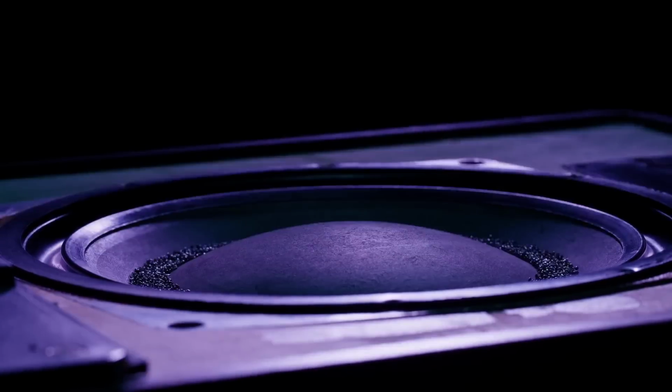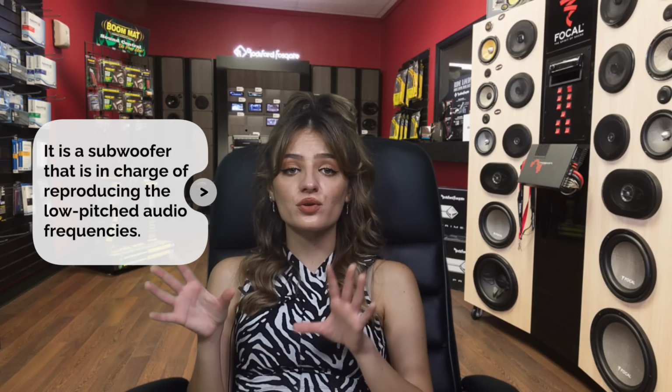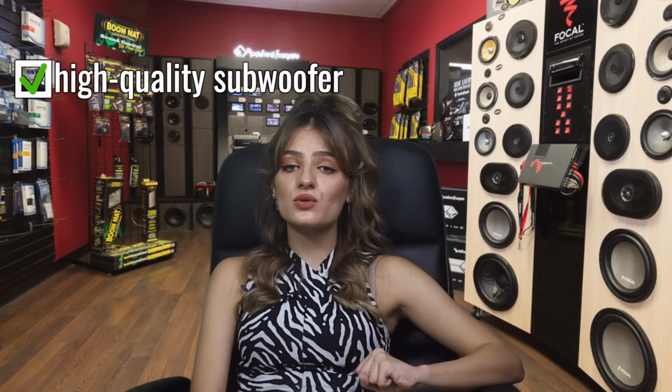Hence, the name and the title that I chose to list this subwoofer already tell us that it is a great one when it comes to being used by professionals. As said, it differs from the other devices mentioned in this video. It is a subwoofer that is in charge of reproducing the low-pitched audio frequencies. In general, the JBL Professional LR 310S is a high quality subwoofer that is amazing when it comes to production.